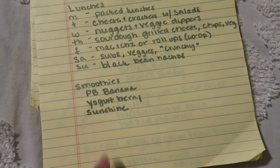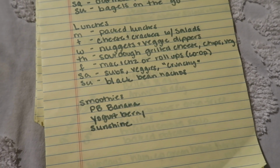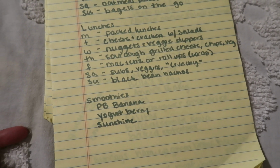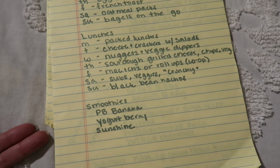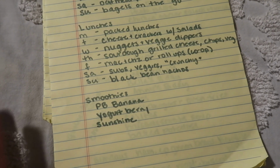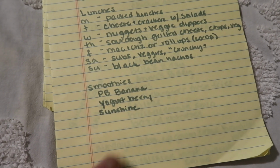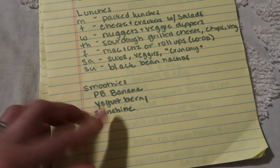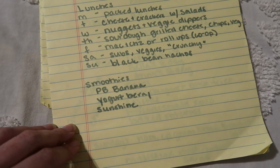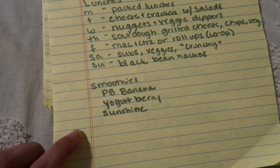And the 3 that I have on the menu this month is just peanut butter banana. And I add veggies to all these, so it's either frozen cauliflower usually or spinach. And then I have greens powder and all that good stuff. The flavors are peanut butter banana, yogurt berry, or sunshine smoothies is what we call it. Sunshine smoothies are just a tropical fruit type of smoothie.